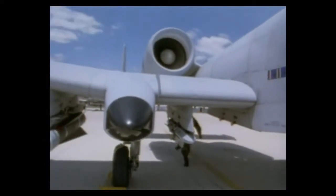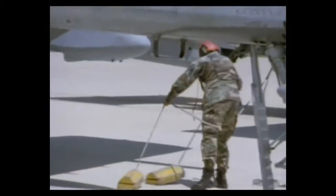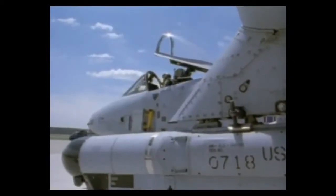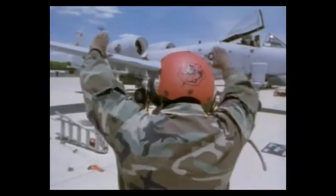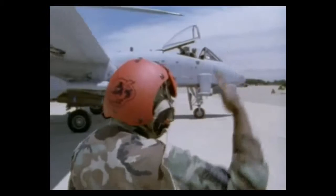Quite a bit of money has been spent on the airplane since its introduction to the fleet in terms of retrofitting the airplane. We now have a very capable air-to-ground computing system that helps us aim our weapons, helps us aim not only the 30-millimeter cannon, but also all the gravity weapons that fall off the bomb. Good enough to win the Air Force's biannual gunnery competition in 1991.